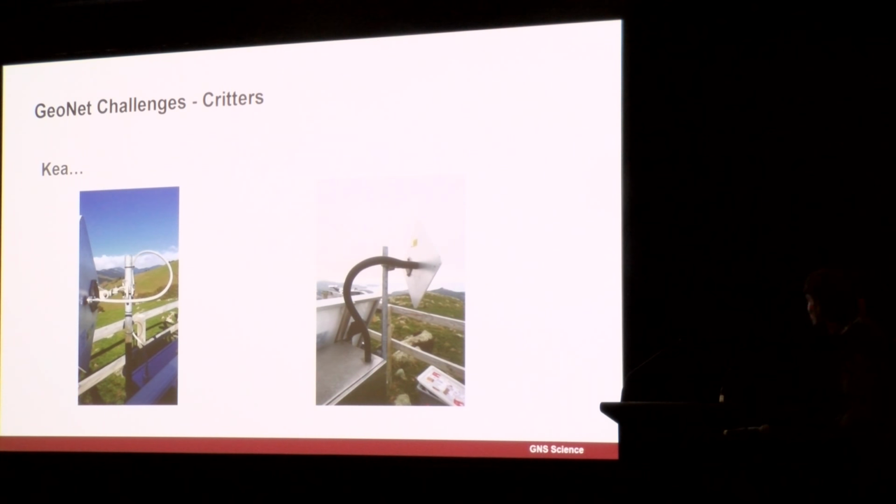Some radios, what do we do there? Yeah, we recently found out there's kea on Takaka Hill, which we never knew, so we do now. Oh, do they what? They don't like Denso. No one does.